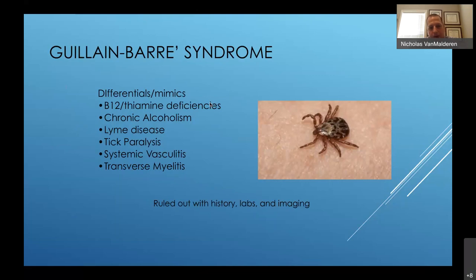You can also get Lyme disease, and tick paralysis, which is kind of strange, but if you get bit by a tick, you can get some paralysis involving the extremities. But once you remove the tick, the paralysis seems to resolve. So obviously physical exam is paramount and determine if they have a tick on them. So transverse myelitis is the other thing that I kind of talked about before. It's an infection of the spine that can cause similar kind of symptoms.